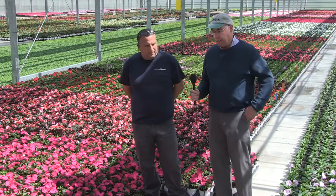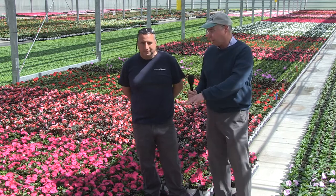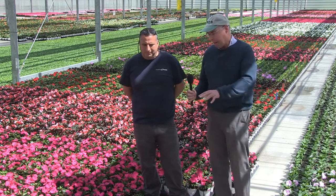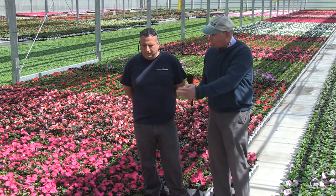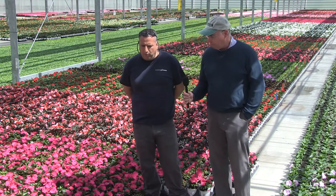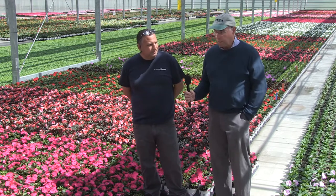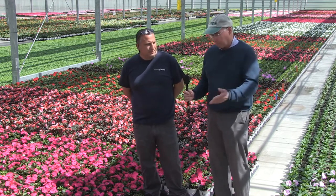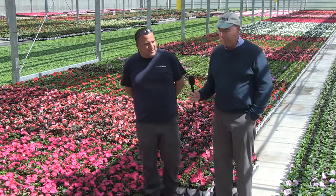Okay. And I noticed that there's a blue tag in it, which has, from what we were chatting about before, a lot of information on it about the crop. How long has this crop been here roughly, and how long before it goes out the door? This will probably leave here in about a week to 10 days, I would say. It's been here for approximately 2 weeks. 2 weeks, okay. So about 3 weeks to go from cutting to out the door on this product, this time of year.